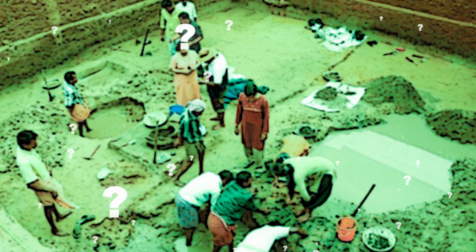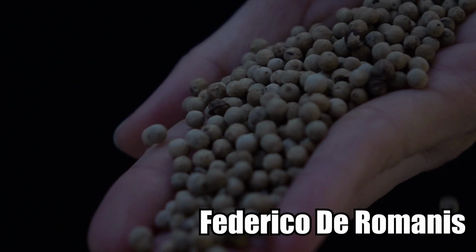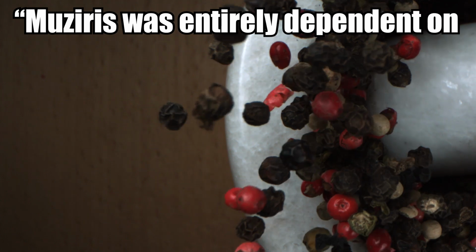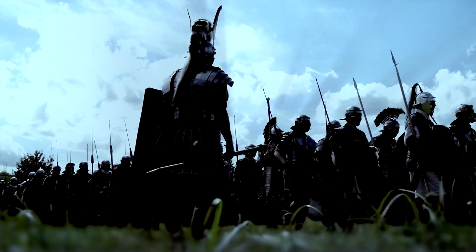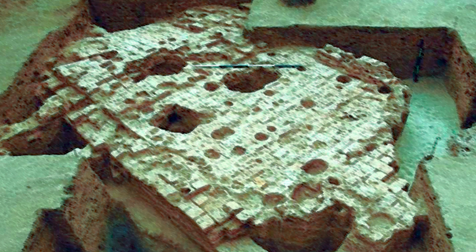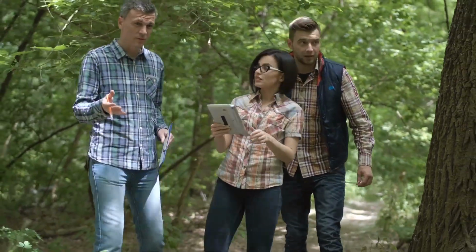If archaeologists have in fact found Muziris, it begs the question of why this city apparently collapsed. Federico de Romanis, an expert in the Indo-Roman pepper trade, spoke with The Guardian in 2016, stating Muziris was entirely dependent on foreign, especially Roman, demand for pepper. He theorizes that when the Roman Empire began struggling economically during the 3rd century, its demand for pepper fell, essentially putting Muziris out of business. Many experts agree that the site is probably Muziris, but understanding this mythical lost city is going to take a lot more work.